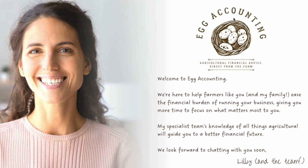We're very much looking at that nest egg image. We're using the earthy brown tones with a little bit of green. We've got agricultural financial advice direct from the farm as a strapline, which I've adjusted slightly since we were talking about it a couple of slides ago. And we're looking at it as a scalable thing. So we're talking about specialist teams' knowledge of all things agriculture. We're referencing those values of better financial future with time to focus on what matters most to you. She's also referenced her family there. You know, we're here to help farmers like you and my family.